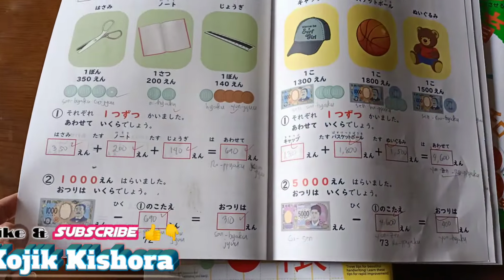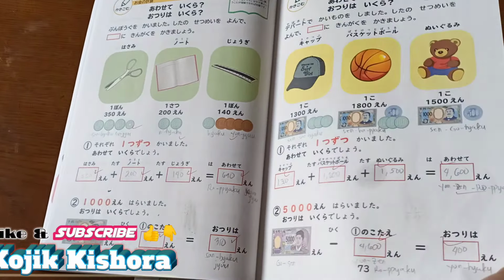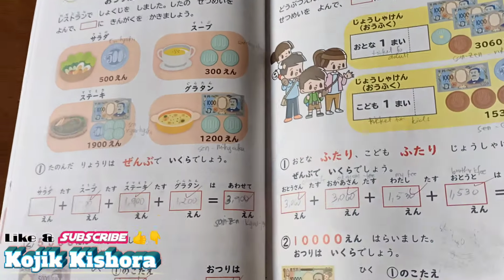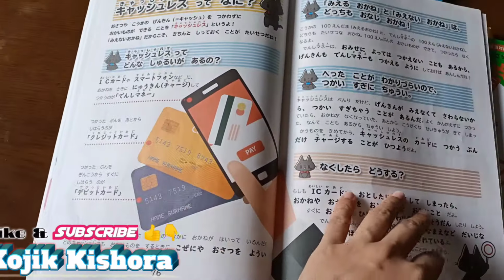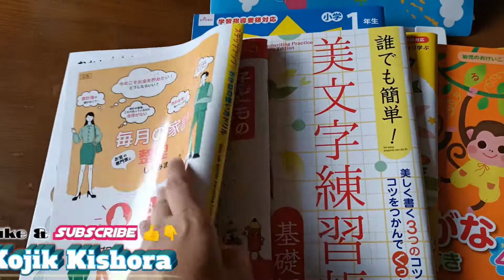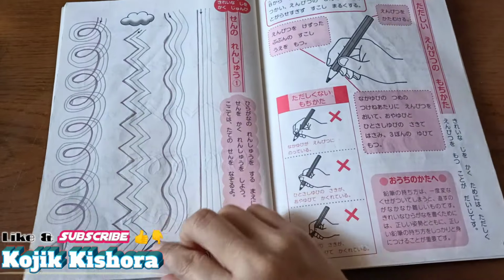Until you reach 1,000. Ichiman is 10,000, and 5,000 is go sen. If 10,000, ichiman. If 1,000, sen. If 2,000, ni sen. 3,000, san sen. Those are money. That's why I need to practice saying the money words in Japanese.